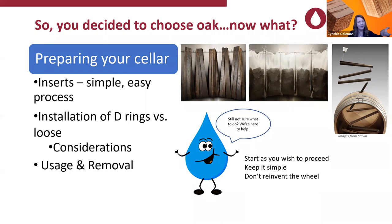In the meantime, you need to be thinking about your winery, because you're now not having this barrel chai where you're putting wine into barrels, where you have labor for barrels, where you have barrel racks and you have the cost of a barrel chai. You're now going to use your stainless steel cellar to introduce oak into the vats, right? So you need to think about, how am I going to put that oak into my tanks?